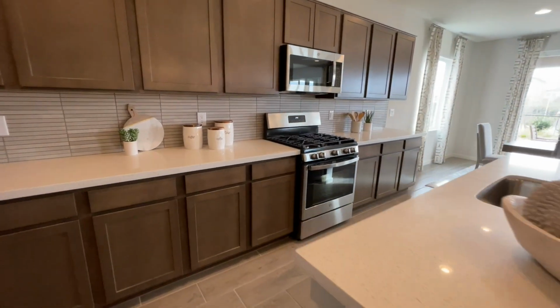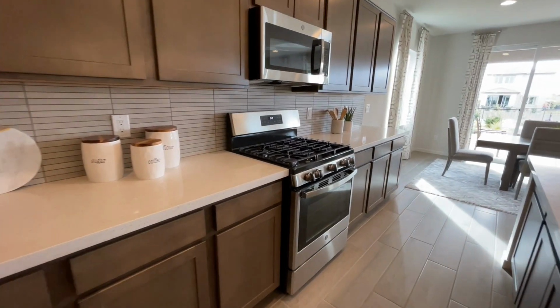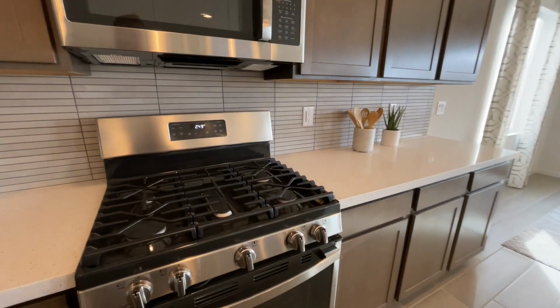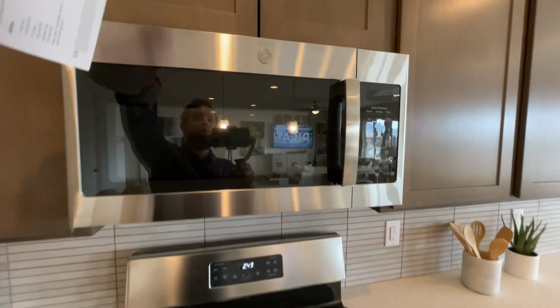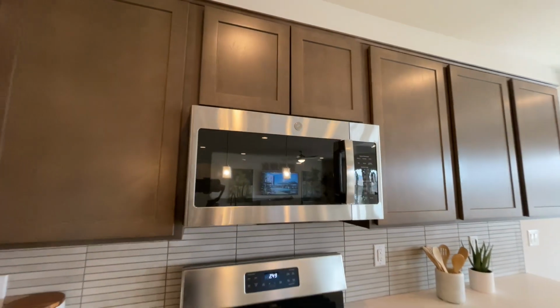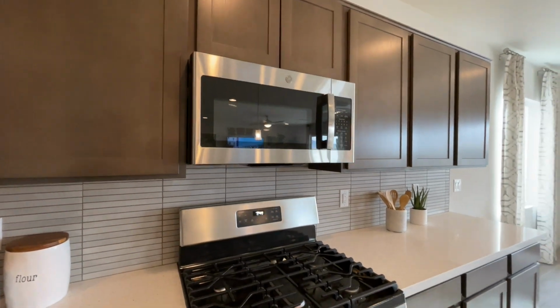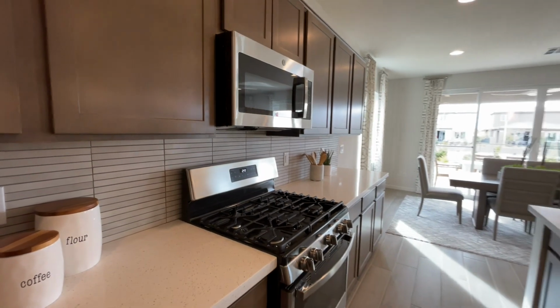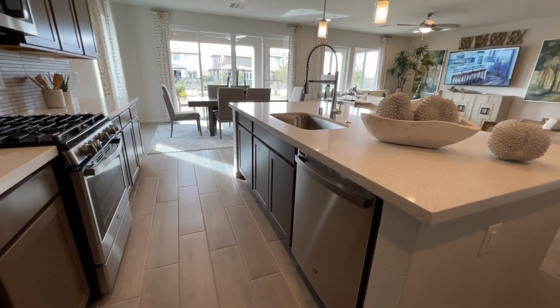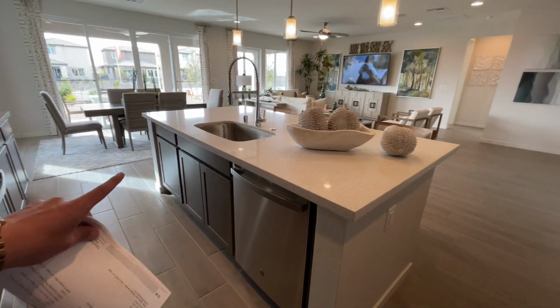So right here we have our oven. We have our 5 burner cooktop. We have our microwave, and I always like to check. It does vent outside, so it's not gonna recirculate back in. If we spin right here, dishwasher.